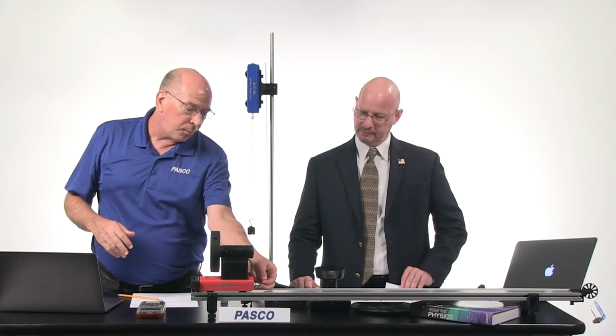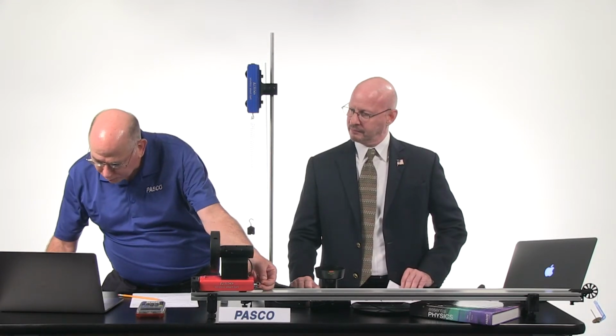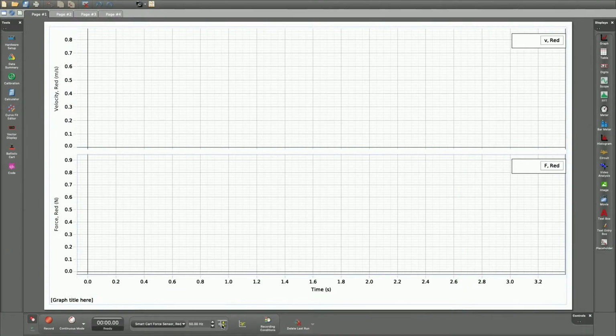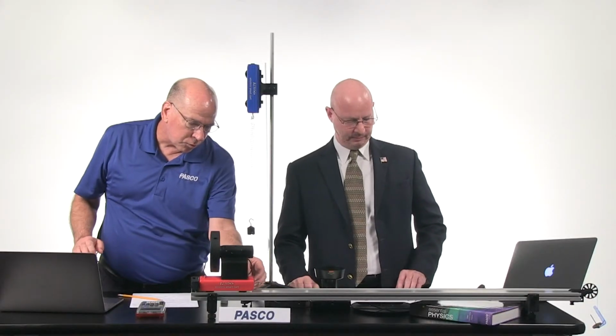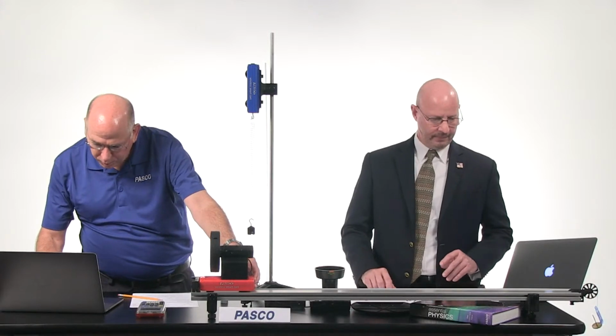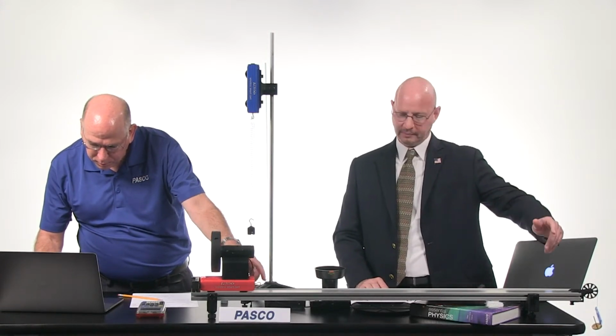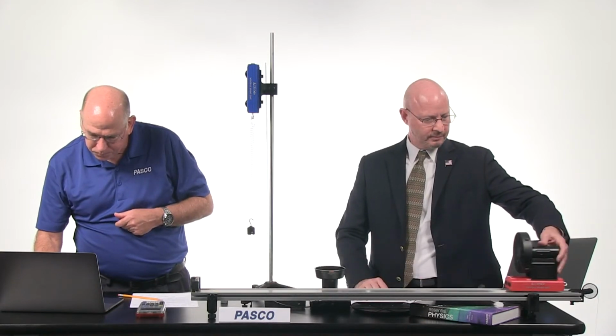But first, I'm going to take the load off the force sensor and zero it. I did zero it earlier, but you always want to do that. It's a little temperature sensitive sometimes. So now we're ready here. I'm going to hit record, and you make sure you catch it before it goes off.